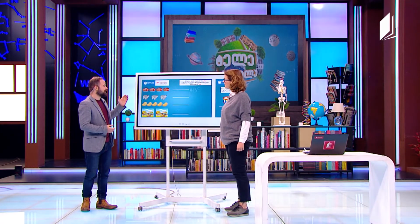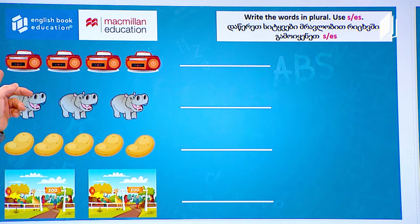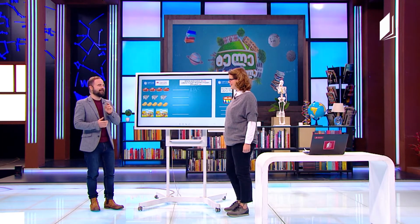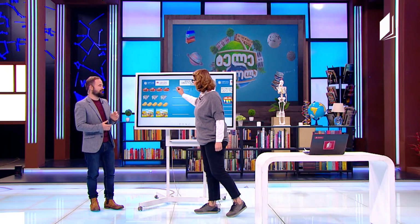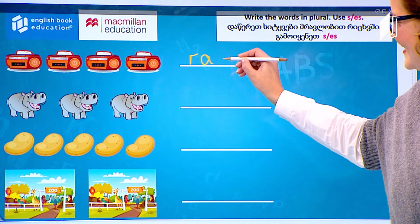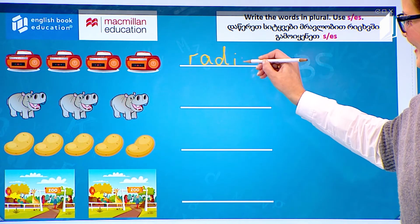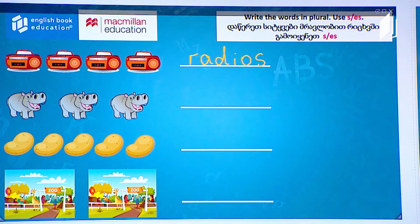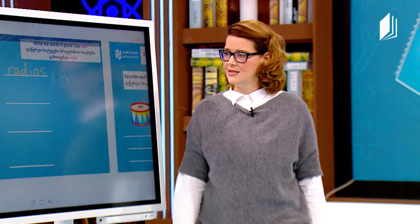Please. So we have 4, and this is a radio. So we have 4 of them. So what would we write here? Yes, radios. And that's just with the S. Just with S. Okay, radios, not ES.